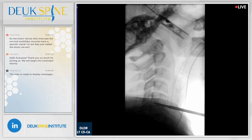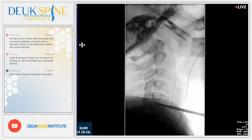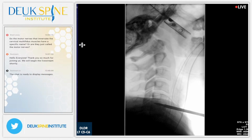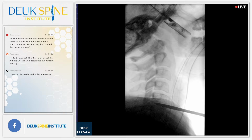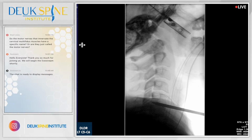Now you can see the dilator has moved back a little bit. We need to basically put that back in a moment. All right, tube is on its way down. Show us the tip of the tube, Jordan. That is correct. Now the dilator is going in again. We don't want it to go in too far.